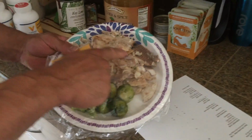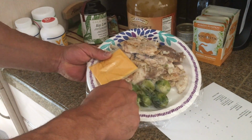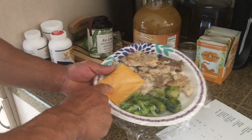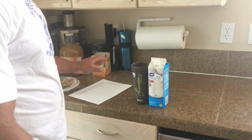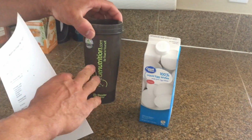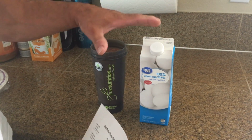Meal one is 10 ounces of tilapia and then a vegetable, either broccoli or Brussels sprouts, and a piece of fat-free Kraft single cheese. And I'll tell you why I'm doing that in a moment. After that, we have 2 scoops of whey isolate from True Nutrition and 1 cup of egg white. So that's 75 grams of protein down the hatch.